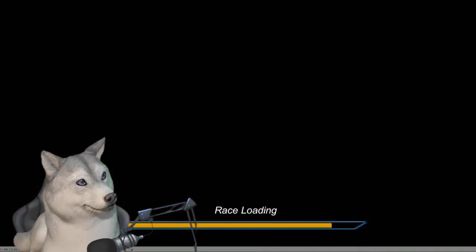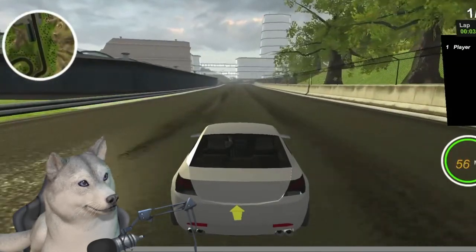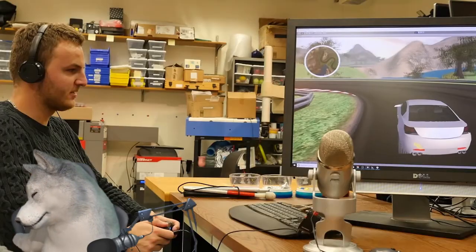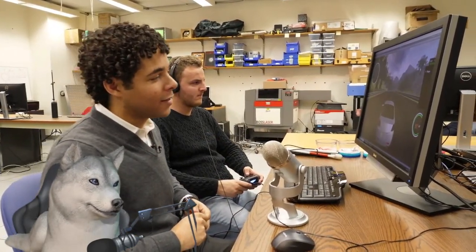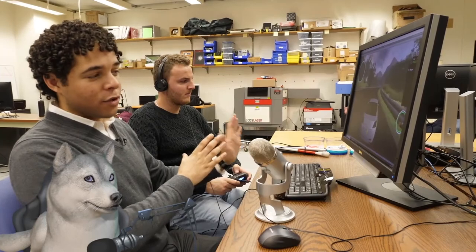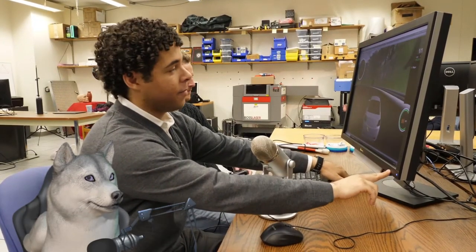The RAD is a user interface that can be added to any racing game. Given a racing game, a developer can plug in the RAD, and then that will output sound to a player's headphones to give them information about the racetrack. And just to prove that he is not using the screen or the visual information, the graphics at all, I'm going to turn the screen away from him.